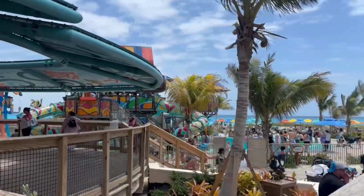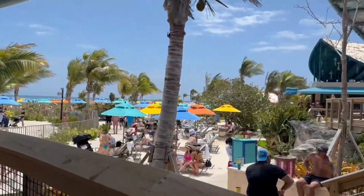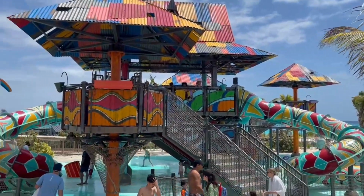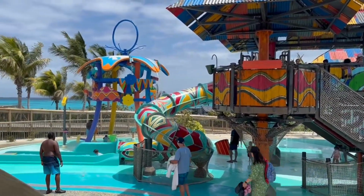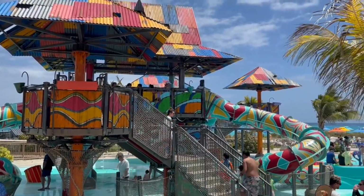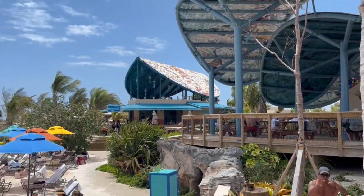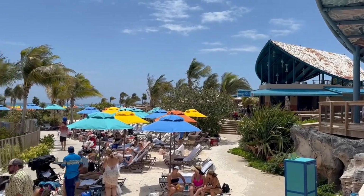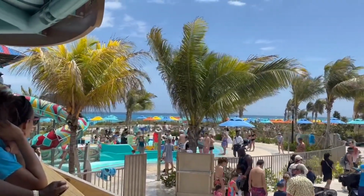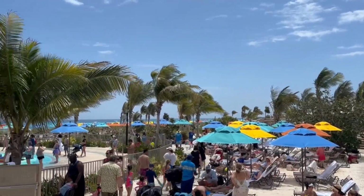Rush Out, Gush Out. This is a family-friendly play area with slides and a little splash pad. And they also have a beach here and lounge chairs. Right, we have Sensational Smoothies, the water and cold bar, and then we have tons and tons of lounge chairs. So this is kind of going to be your hub here for families. And I would recommend getting here early because as you can see, it gets really crowded and busy.